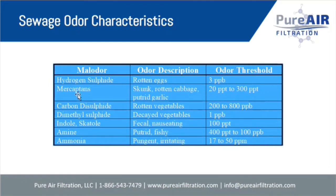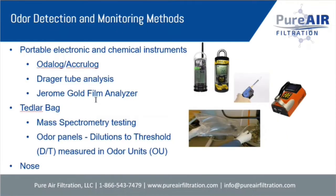Mercaptans are actually injected into natural gas. Natural gas doesn't have a natural odor to it. We actually put an odor into natural gas and into propane so that you can smell a leak. That's why they use it, because it can be smelled at very, very, very low levels. So there are some of the other odors.